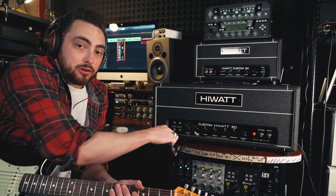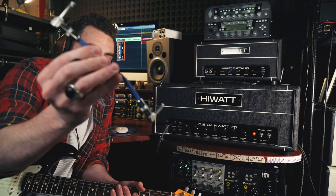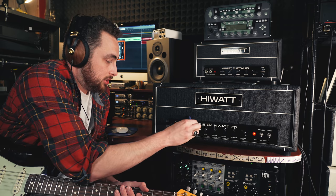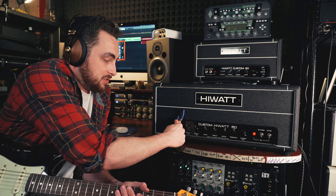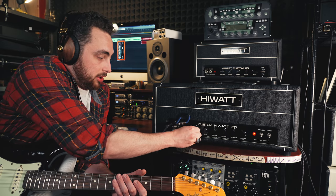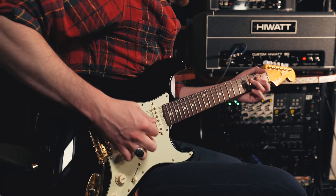Now, like other great four input amps, one of the best things you can do with a design like this is jump the two channels together. And when you do that, you essentially cascade both channels into one another. You can use the volume controls to dial in a sound that is not possible when you're just using the channels by themselves. Case in point, if I add a little bit of the normal volume and a little bit of the bright volume, now we're in a new territory.